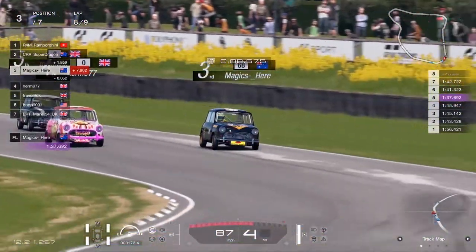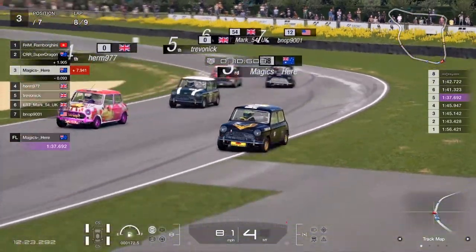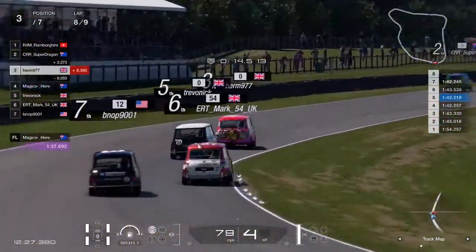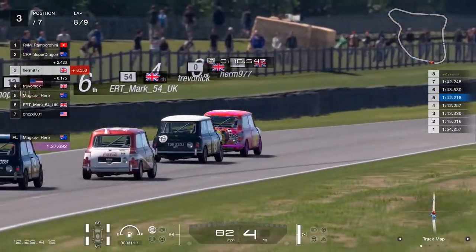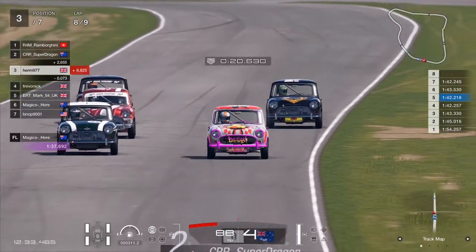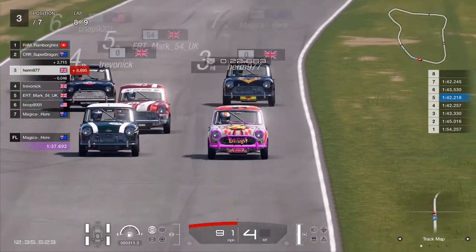So Herm now trying to make the move on Magic here as well. Herm looking to be on the inside. Magic here has gone off to Narnia now as well. Herm's up into P3, Trevor Nick P4, Mark P5 here potentially, and Magic going to drop all the way back to P7 as Bernop is going to get that position as well.